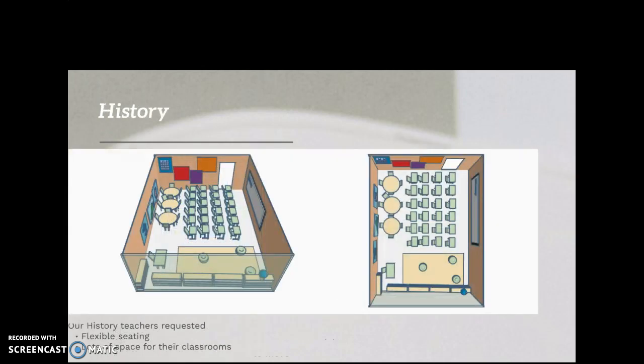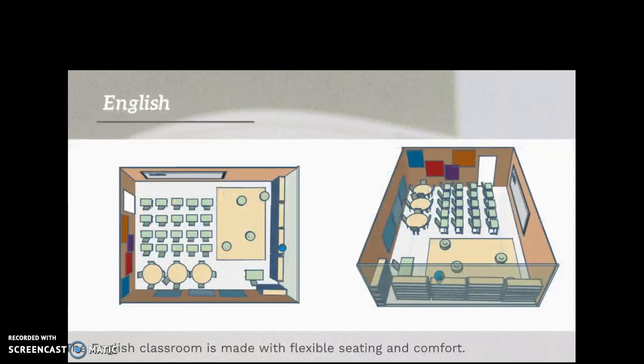In history, our teachers requested much more flexible seating and lots of space for their classrooms. So we made it so you can have students on the floor, sitting by themselves, or in large groups. In English, the teachers also requested more flexible seating and comfort. So we added more reading area and much more flexible seating arrangements.